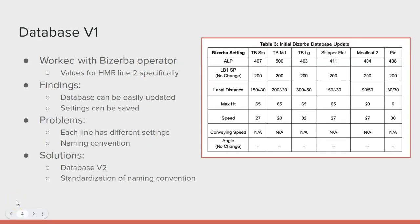Okay, so one of the first things we did was we worked with a Beserba trained operator to find the settings for the Beserba database. However, these settings we found originally were only for HMR line 2 as opposed to being able to work on all three lines. So we found that the database can be easily updated and that the settings can be saved. However, some problems that arose from this database were that each line does have different settings, as well as there is a different naming convention for the Beserba side compared to the production side of things for the container types.